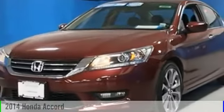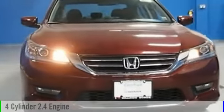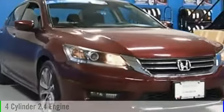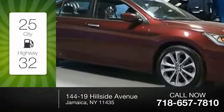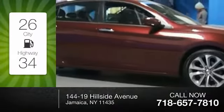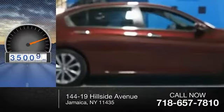2014 Accord. This vehicle is powered by a front-wheel drive, 4-cylinder, 2.4-liter engine, and comes with a continuously variable transmission. Great fuel efficiency saves you money by requiring fewer trips to the gas station. This vehicle has less than 40,000 miles.